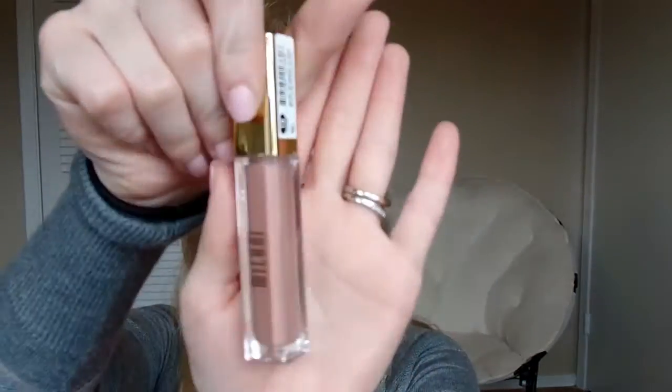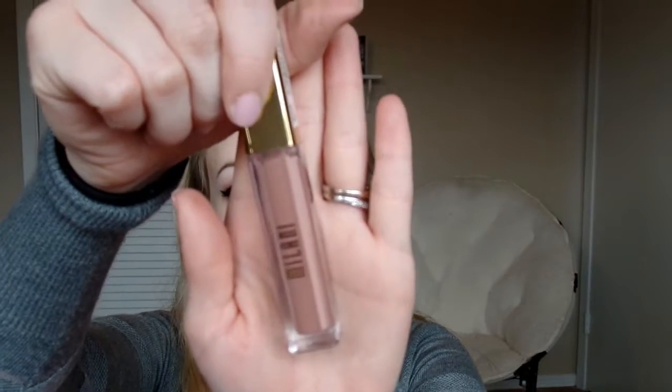I'm going in with the Milani Amore Matte Lip Cream. This one is in the shade 10, which is adorable. Just a beautiful, beautiful nude. I'm going to apply this over it.